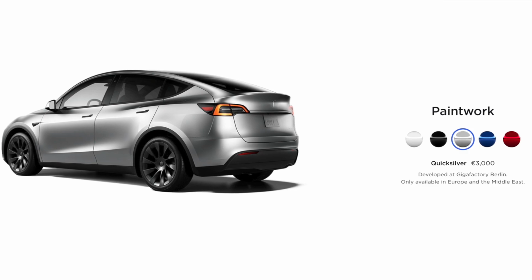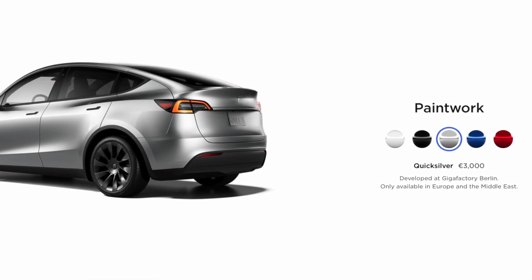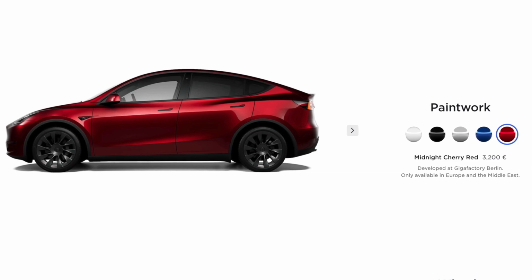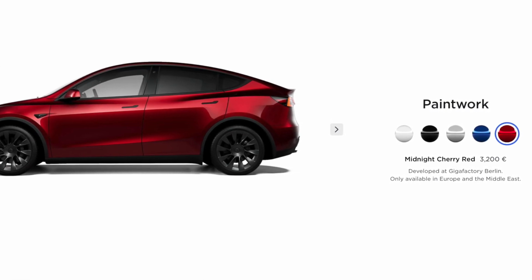Although it will probably still take a bit of a specific market because these new paint colors are stunning but also kind of expensive. So Quicksilver is an extra 3,000 euros, and again, it's only available on the long range and performance models. And then the Midnight Cherry Red is an extra 3,200 euros. So that roughly translates to about an extra $3,000, whereas before the Midnight Silver Metallic was free. You didn't have to pay extra for that.